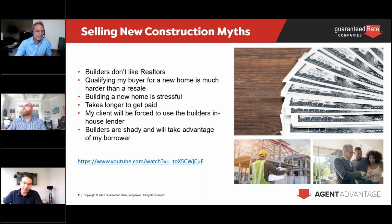So you can build rapport with builders' salespeople if you make their job easier, and still at the same time you're doing your homework and being an advocate for your customer, your buyer. You can do both, is what I would argue. So keep that in mind.